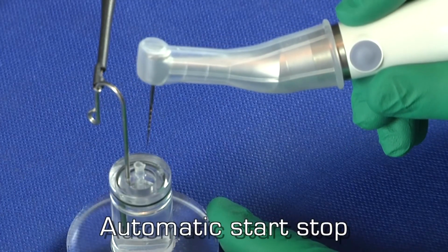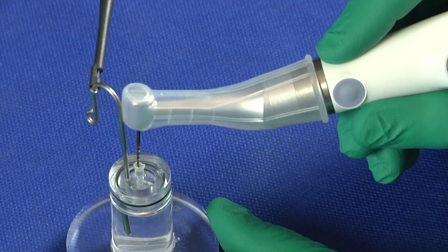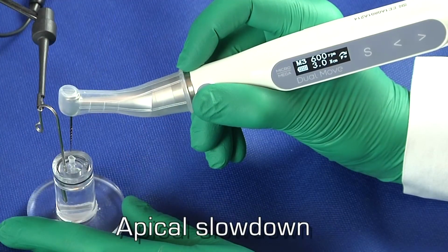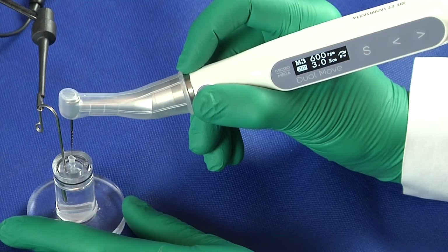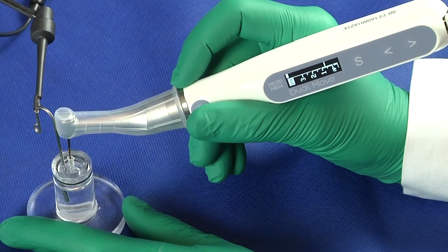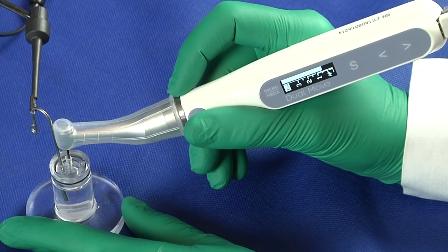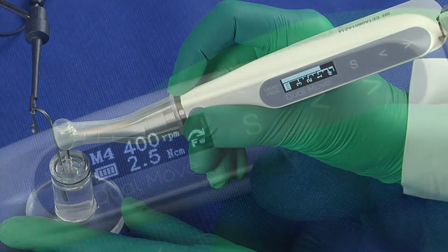When the advanced auto-start-stop function is activated, DualMove starts automatically when the file enters the root canal and stops when it leaves. When the apical slowdown function is set to on, the rotation speed is divided by 2 when the file reaches the reference point. Apical auto-reverse, auto-start-stop, and apical slowdown functions can be activated individually or combined to each other.